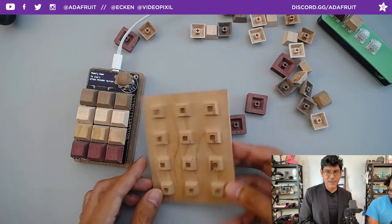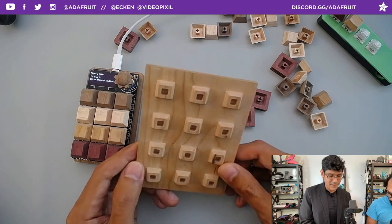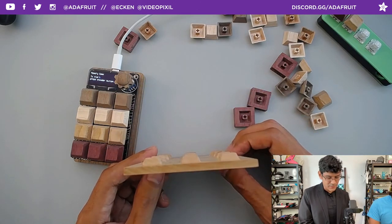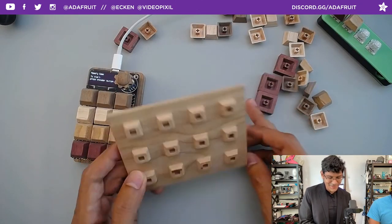But the cherry tends to have finer chips, at least in my experience, and it's less prone to warp. I think some of the other woods are prone to warp more. But yeah, whatever, it's fine.